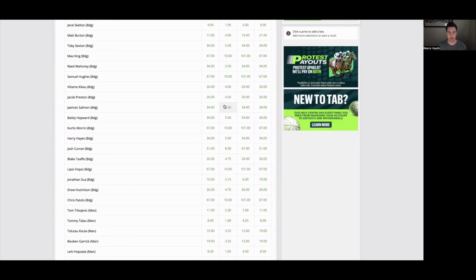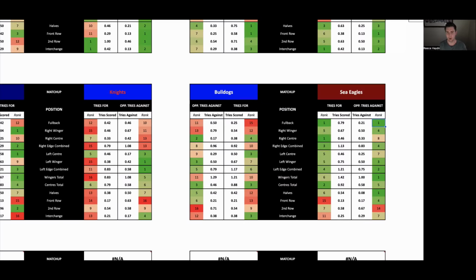I think 365 had it at $2.20 as another option, but definitely always aim to take the best possible price. And also with the staking for these, if you've been following along for the past 5 weeks, every week's been profitable. It is tempting to dramatically increase how much you're betting. Instead of putting 50 on, start putting 100 on. Instead of putting 200 on, start putting 300 on. Don't do that. Just keep with the consistent staking that you have been doing.